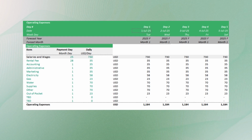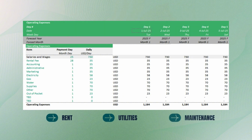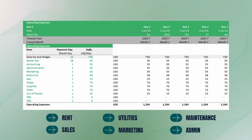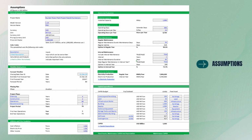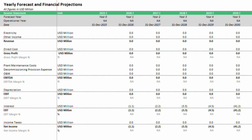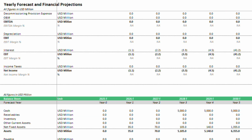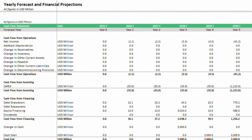Costs. Costs are split into two parts. Direct costs like materials, direct labor, and shipping. And OPEX, including rent, utilities, maintenance, sales, marketing, and admin. Include both fixed and variable costs, since they directly impact your break-even point and net margins. Financial projections. Financial projections include assumptions, your key business drivers, an operational model to turn inputs into numbers, then the forecast: income statement, balance sheet, cash flow, and free cash flow. Add schedules for debt, equity, and wrap it up with financial ratios and key metrics.